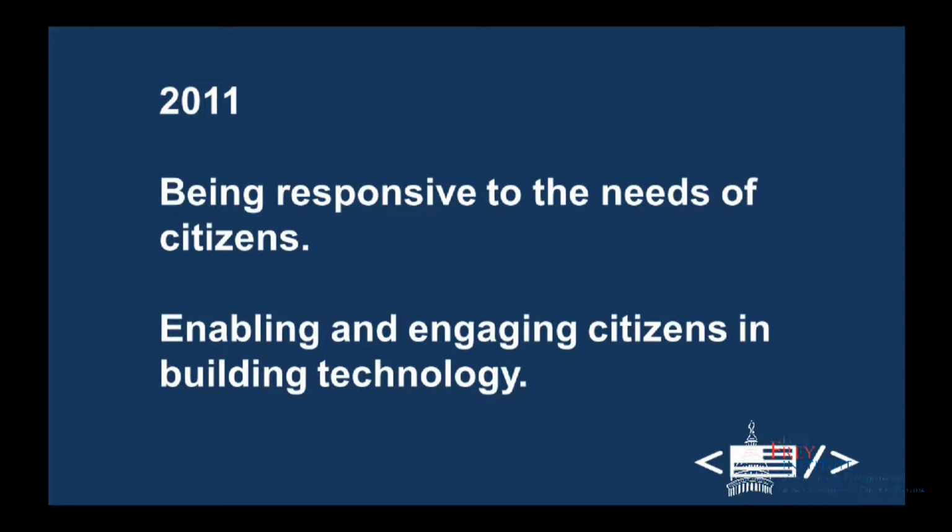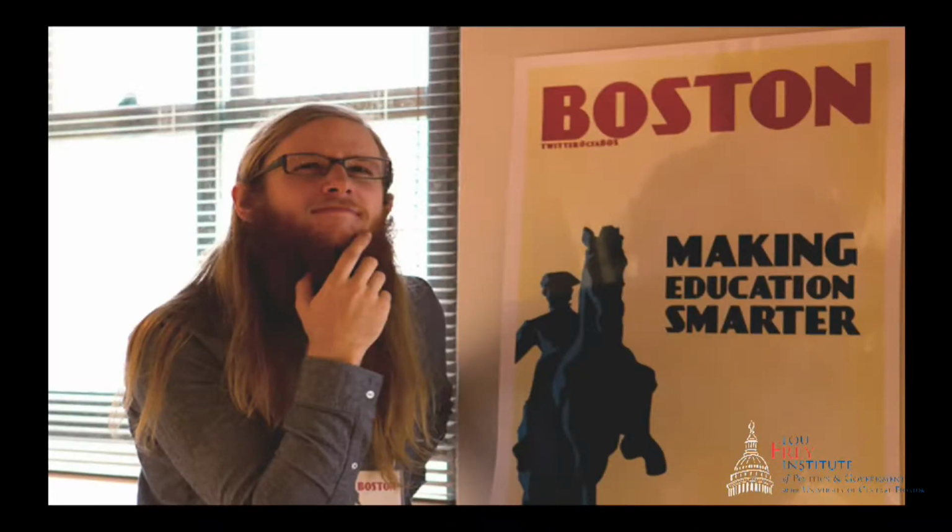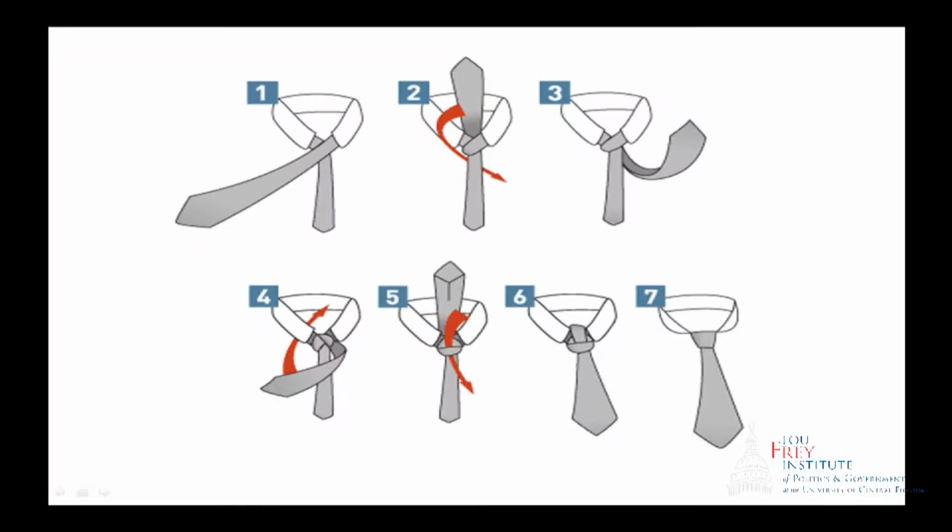So we hired guys like this. So this is Max. For any of you who are active in the development communities, you may know Max. He is a smart guy. He's in fact one of the most talented open source developers. Well, he's terrific, but the problem for Max was he didn't know how to tie a tie.